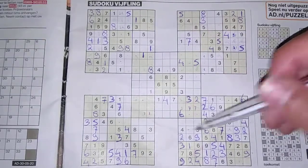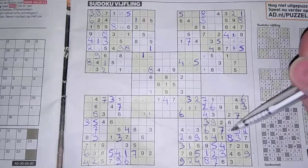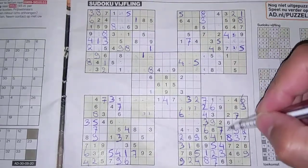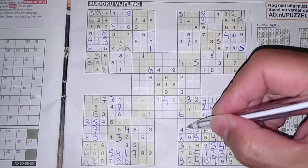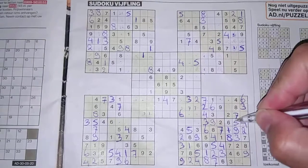Two numbers left. In this middle row, the numbers are the 1 and the 5. We have a 1 here, no 1 there. 1 should be here, and a 5 goes there. One number left in this big square for the number 5.